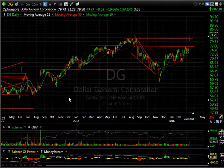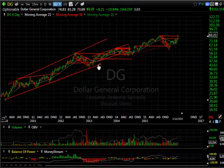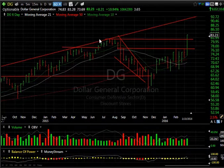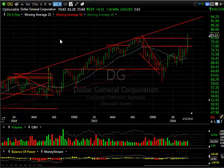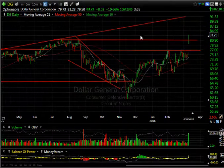Dollar General, major breakout to new all-time highs. When you see that in this kind of a market, you always have to ask yourself, how much more can this one go? Well, based on this pattern, I'm looking at $90, $90.92 up there.